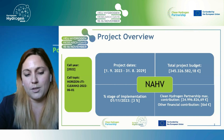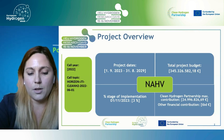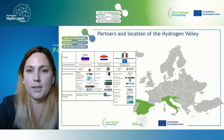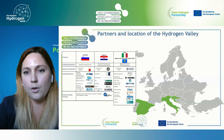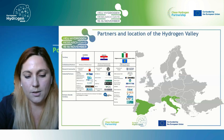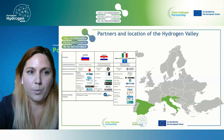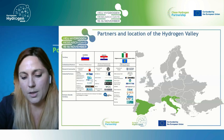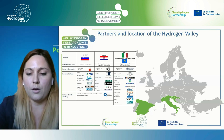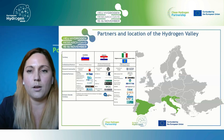We see that the total project budget is quite high. It's more than 345 million euros, of which the Clean Hydrogen Partnership contribution will be almost 25 million euros at the end of the project. The consortium of the North Adriatic Hydrogen Valley consists of 37 partners from four countries with their associated partner companies, where Holding Slovenske Elektrarne, or HSE, is the coordinator of the project. The consortium includes partners from industry, research institutions, and ministries, which is very important for the development of a Hydrogen Valley, and will be demonstrating cross-border integration of hydrogen production, distribution, and also consumption, with about 5,000 tons of hydrogen production and an exchange of about 20% cross-border between the countries.